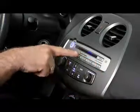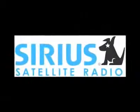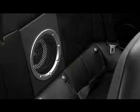A 6-disc CD changer that also plays digital MP3 files, Sirius satellite radio with a prepaid 6-month subscription, 8 premium speakers, and an 8-inch subwoofer in the rear seat back. It also has a unique automatic equalization feature that reconfigures the sound when the soft top is down. So it's always note perfect.